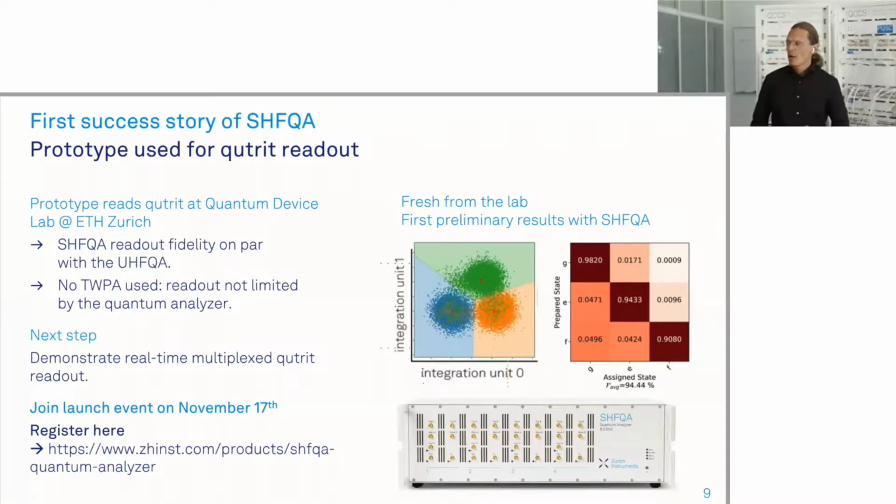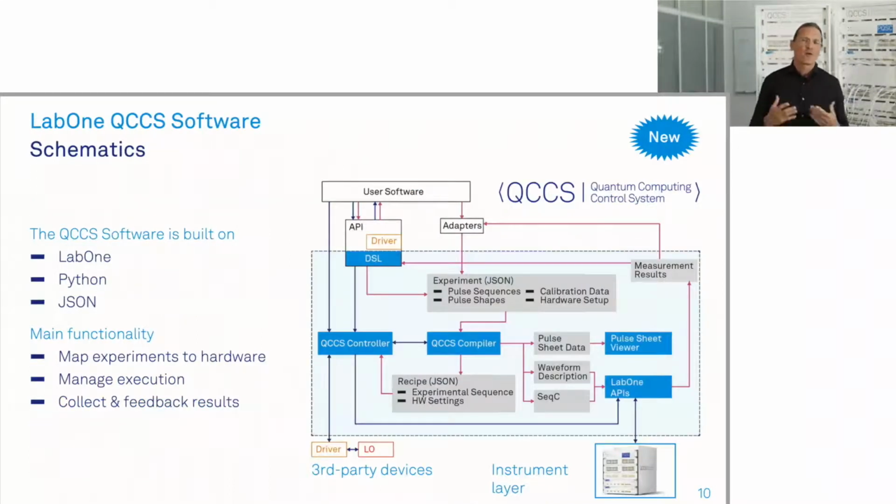And now I think is the moment where I cannot resist to say there's one more thing. And in our case, this is software. So we are very proud to announce that we significantly extend our LabOne instrument control software package by a part which we call QCCS Software. So the former LabOne software was basically controlling individual instruments through APIs. This is something you see down here in the lower right-hand corner.